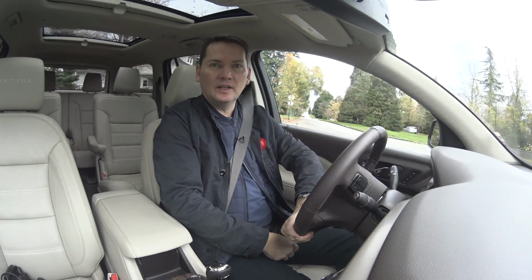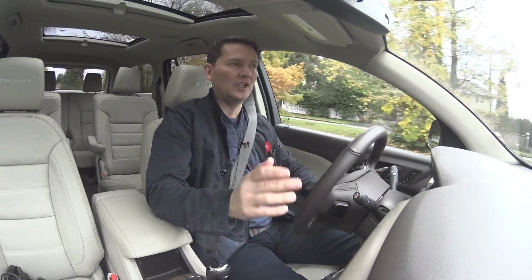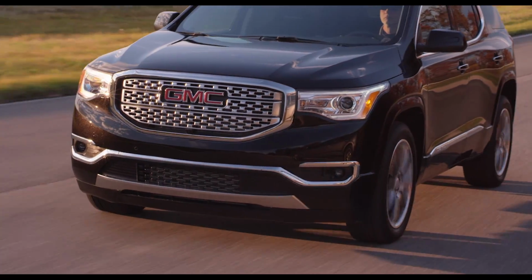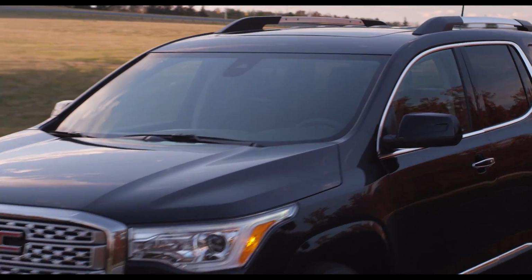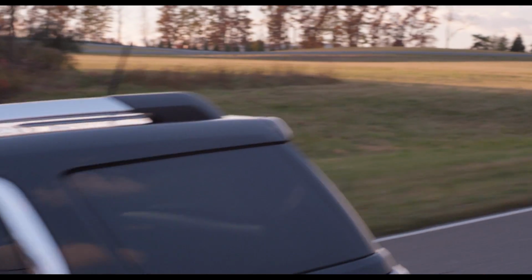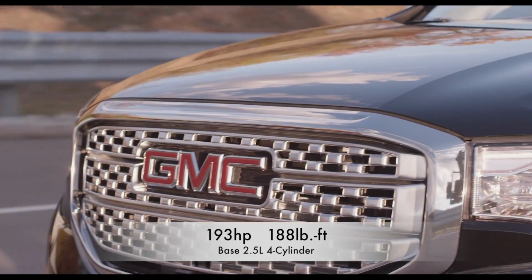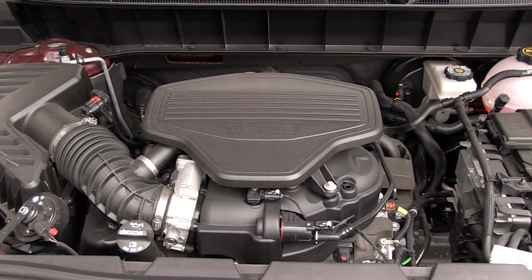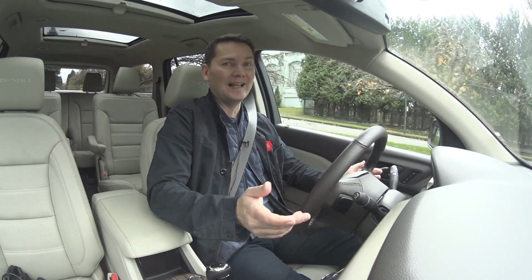Now, as I mentioned, this vehicle is substantially lighter, and it's very hard for car companies to achieve this kind of weight savings. 330 kilograms, that's a massive reduction in weight. And because of that, you're able to downsize the engine offerings. Now, the base engine is a 2.5-liter 4-cylinder engine. It has 193 horsepower and 188 pound-feet of torque. Now, the engine most people will buy is the 3.6-liter V6 with 310 horsepower and 271 pound-feet of torque. That's the one I would buy.